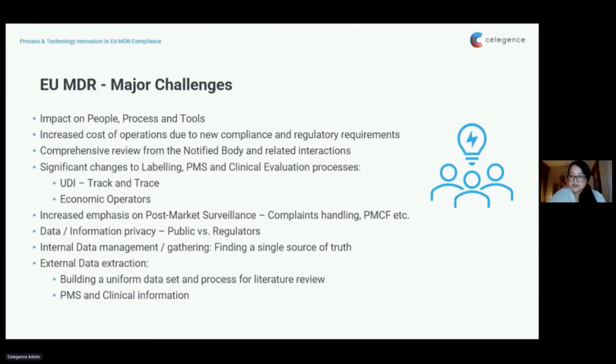Internal data management now needs to be more robust with higher traceability. The same set of data will feed into multiple reports that are required by the MDR, essentially meaning there now needs to be a single source of truth. External data, just like the internal data set, is also multi-use. Data extraction from external sources like literature databases needs more efficiency in terms of building a uniform data set. I will talk about internal and external data sets in detail in the coming slides.